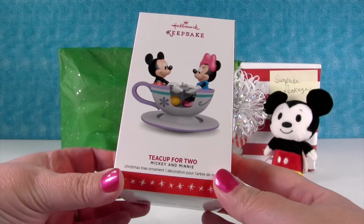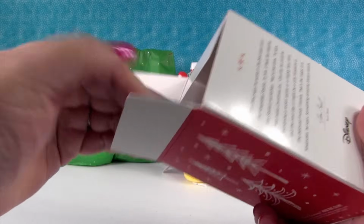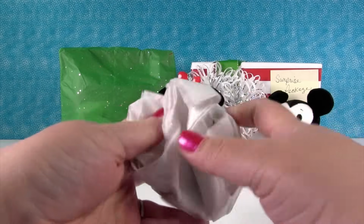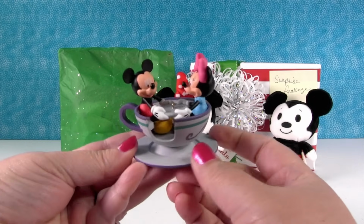Check out our ornament. It's Teacup for Two. And this is great because when we go to Disney, I love the teacup ride. I love spinning it really fast. Yes, we try to spin it as fast as we can without making ourselves sick. That's what you're supposed to do, isn't it? That's right. So they are actually on the teacup ride.